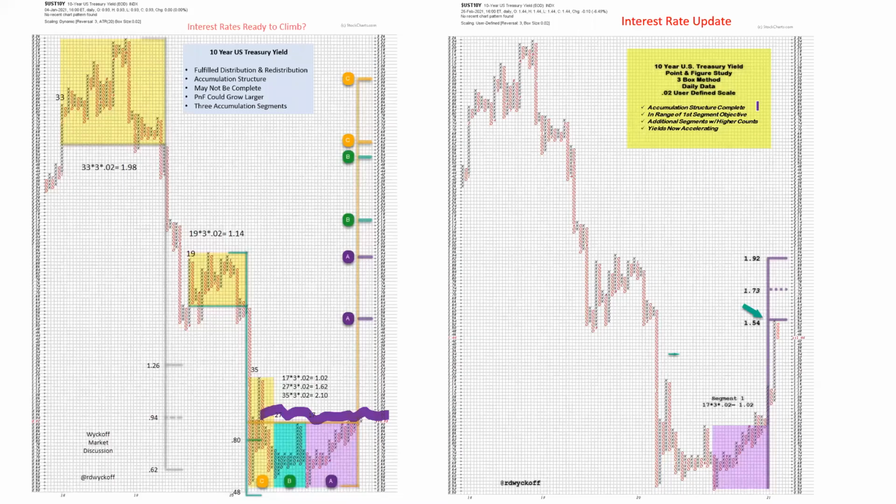And so here you can see accumulation structure complete in the range of the first segment objective, additional segments with higher counts, higher yields, and yields now accelerating. Well, that was up into this area here. They're still very stiffly rising. Well, this could have consequences, and well, it already is, because we can see the stock market is really struggling with the stiffly high rising interest rates that we have here.